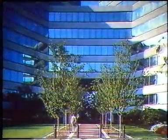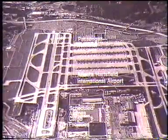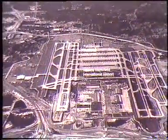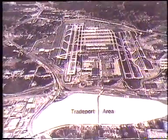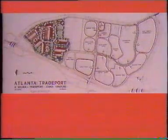Let's have a look at some of our projects in more detail. Here in Atlanta, USA, we were able to develop and realize this research complex for IBM. This was done together with a joint venture partner, Northwest Mutual, a large life insurance company. In the same area, the Atlanta Trade Port is currently under development. It forms a giant transport and assembly center covering 640 acres.